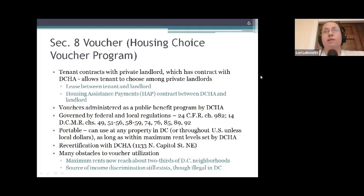And so the tenant decides to rent, makes an agreement with a private landlord to rent, and then they go through a lease up process with the private landlord.